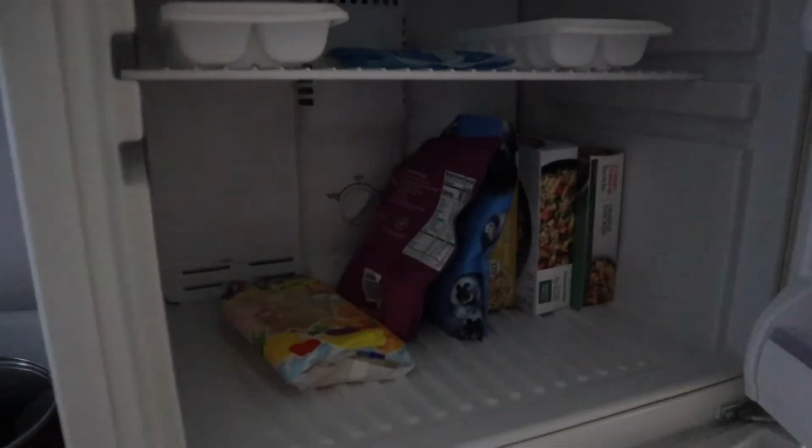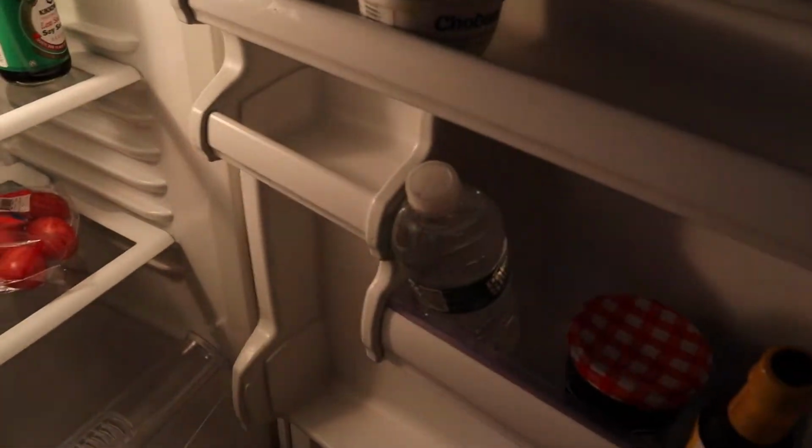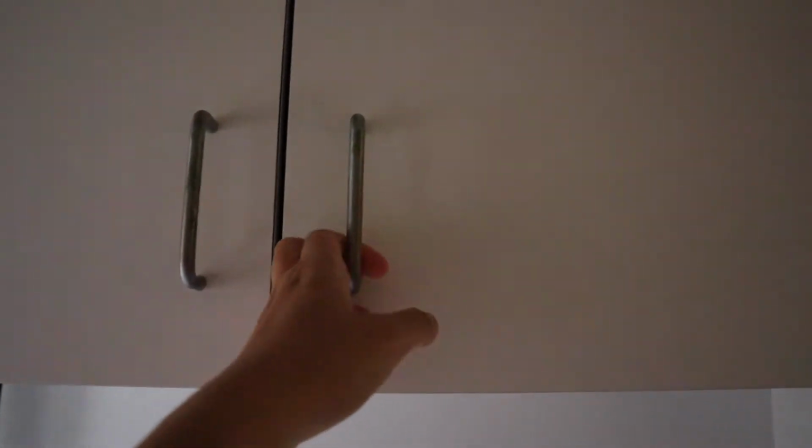Freezer, stocked. Fridge, kind of stocked. There's not a lot of stuff in here right now, but hopefully we'll fill it up soon. Now in the cabinets, I just put basic snacks that I had, and also some soup and pasta, just things that are super easy to make for the first week before I have a chance to really go shopping.